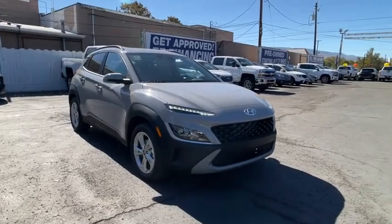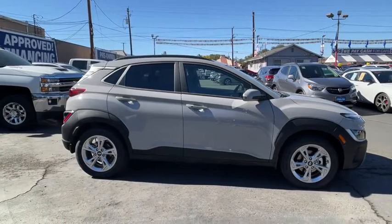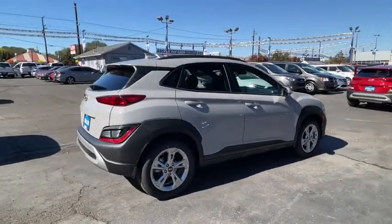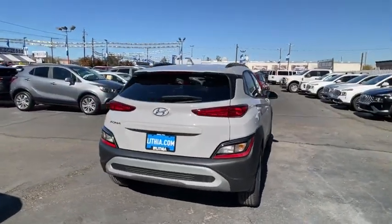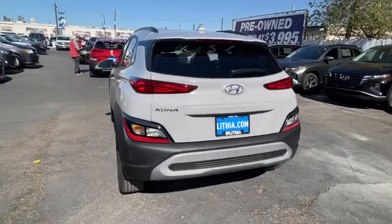Stop by and take a look at 2022 Hyundai Kona. The Hyundai Kona provides a wide variety of functionality in a small SUV body. The energetic design is perfect for those looking to marry their adventurous side with their urban lifestyle. Here are some of this vehicle's great options.